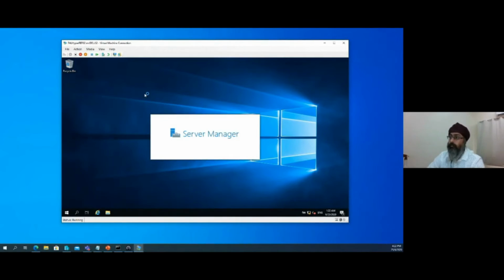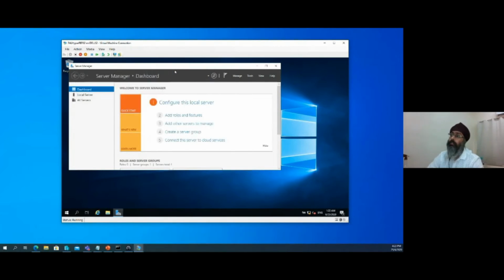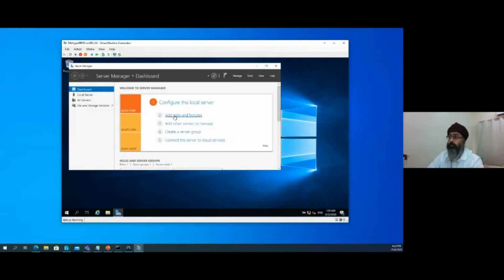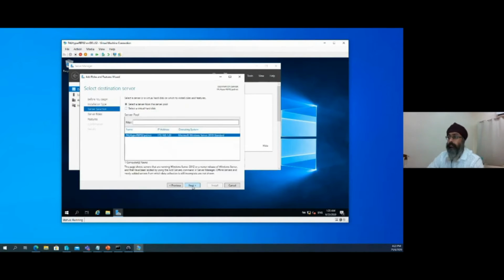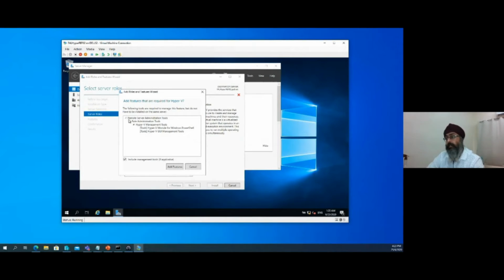So in Server Manager, the first thing we need to do is enable the Hyper-V role on this new server. So we add roles and features. We have to wait for a while. We add roles and features. All right, next. We choose role-based feature installation. Next, we choose our local server itself. Next. All right, so the role here, what we want to do is enable the Hyper-V role. Whatever prerequisites come with it, we just leave as default. Add features.